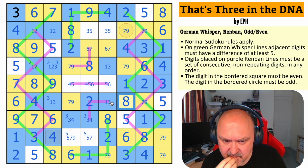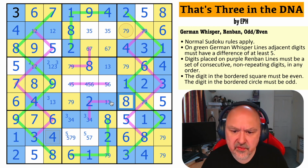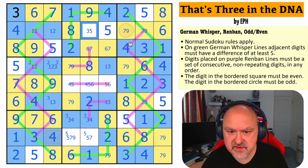GSP is telling me I've missed something. Like there's a symmetrical piece of logic I've missed. Like, why can't I color this whole grid? Oh, there's a 1-3 pair here. This is a 5. So this is a 3.